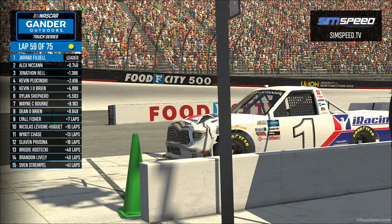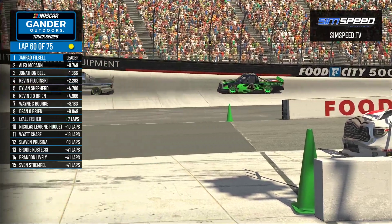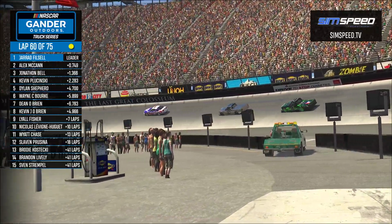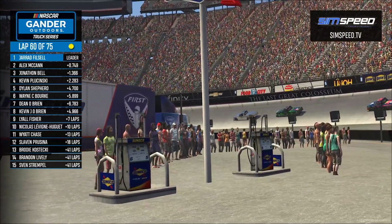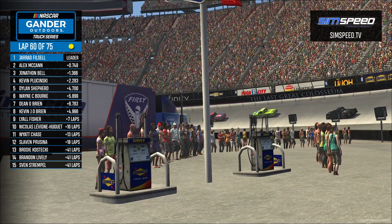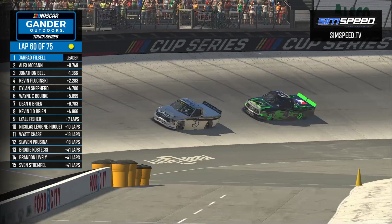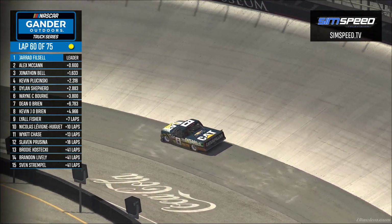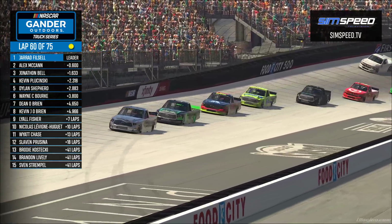That's Kostecki's car, isn't it? Yep. Yeah. Number 1. Kostecki's still hanging around. Well, props to that. I hear he and Filsell work together a little bit. And Kostecki heavily involved with iRacing and a great middleman, it seems, between the sim racing side of things and the connection to the real world drivers.